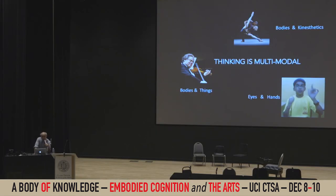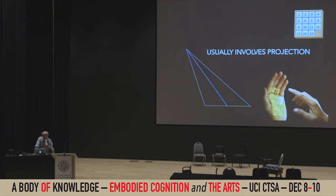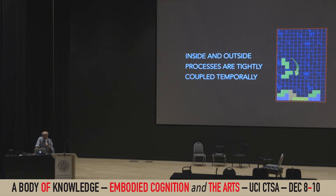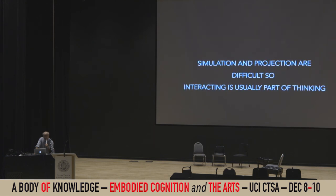Thinking is multimodal. We think with our bodies, we think with things, we think with our eyes, we think with our hands, and we think with kinesthetics. It's highly perceptual. There's visual probing and visual thinking. There's kinesthetic probing and kinesthetic thinking. It usually involves projection. The inside and the outside processes are tightly coupled temporally. It often involves physical or mental simulation or construction, both, often. Simulation and projection are often difficult, so interacting is usually part of the thinking.